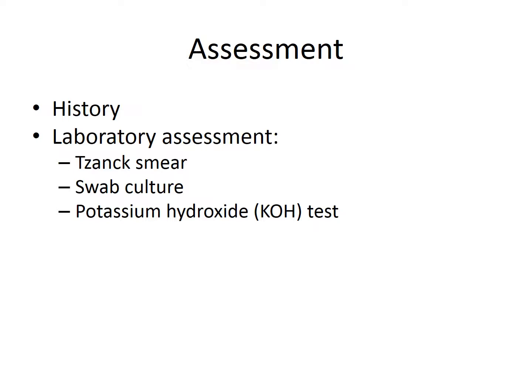So what they do is some lab tests. The Tzanck smear is scraping the lesion, and usually you can help differentiate the different types of herpetic lesions. Is it varicella? Is it herpes zoster? Herpes type 1 and so forth. So you can differentiate what type of herpetic lesion it is by using that smear. Then there's swab culturing of the different areas to see what's in there. And then the potassium hydroxide, KOH. This is a very quick test and it's inexpensive, and it helps us detect fungal infection. All right, fungal infection. Next slide.